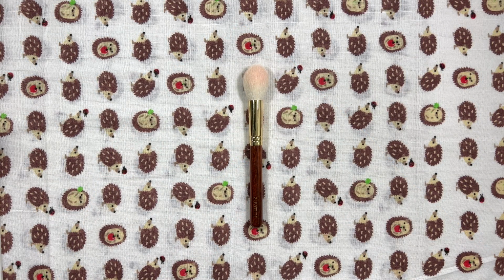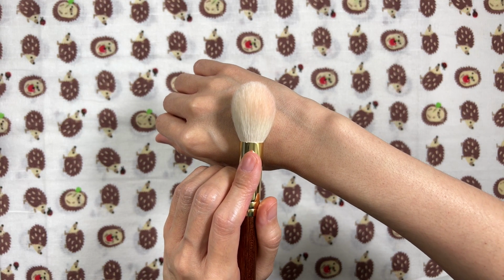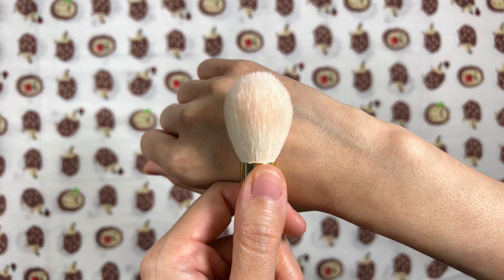It's basically the Zuvmor version of the Hakuhodo J5521. It's a candlestick highlight brush with a round ferrule. It's on the large size for a highlight brush, so if you like targeted highlight, this one won't be for you. It's dense and soft. It applies cheekbone highlight strongly.